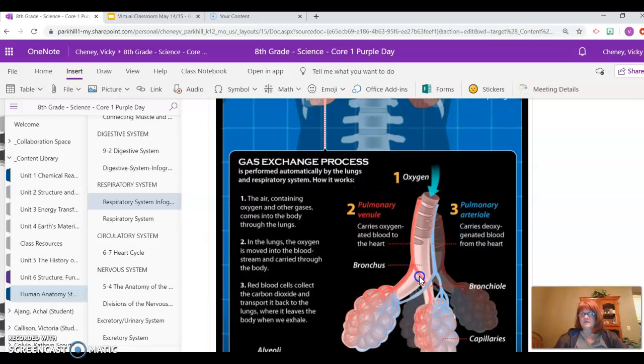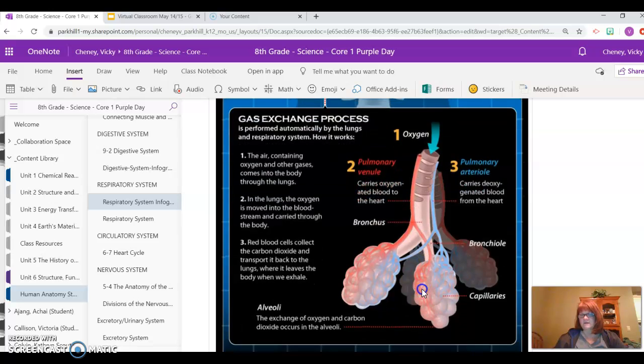Down below, you can see the gas exchange process, and this is where the oxygen-rich blood gets to pass through here. It picks up the oxygen and basically drops off the carbon dioxide through these capillaries. And these little capillaries surround the alveoli. This is where the exchange of the gases takes place.